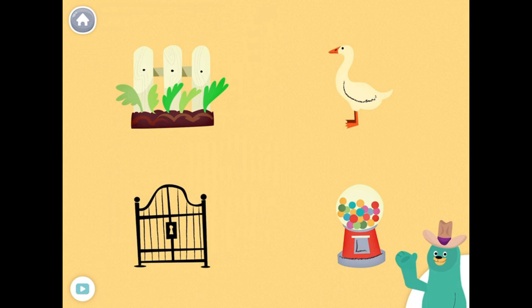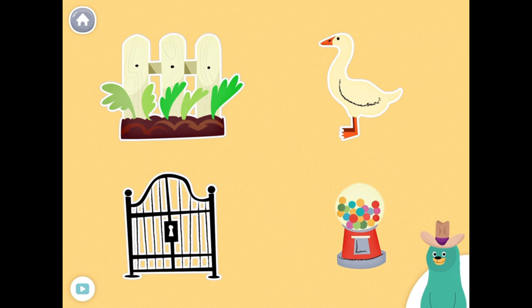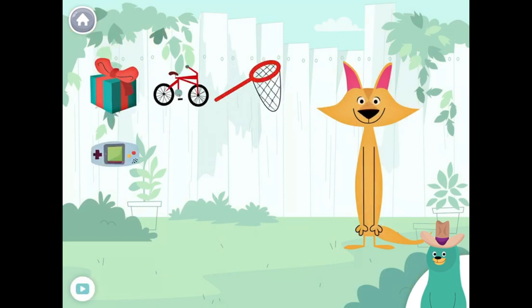All of these things start with the G sound. Tap them all and listen to the G sound at the beginning. Garden. Goose. Gate. Gum. Good work! Give all the things that start with the G sound to Sandy.